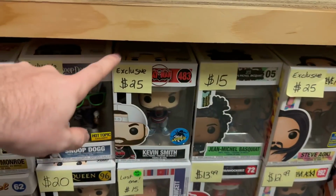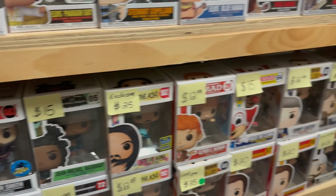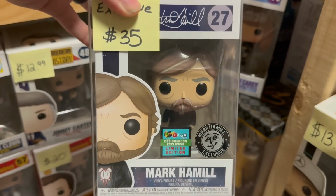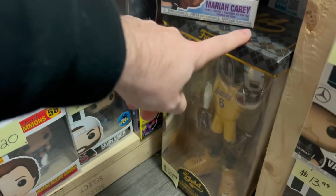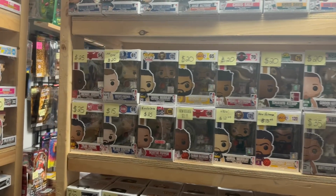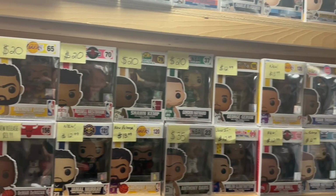Down here, we even have a LA Comic Con Kevin Smith. Just a random one that I wanted to show off there. Oh, and check this Mark Hamill out. I believe this was, yep, a Designer Con exclusive from a couple years back. That one is awesome. And then, of course, you have a gold figure. Fortunately, gold is not as popular as I think Funko wanted it to be, but that's just how it goes sometimes. Now we have some sports pops, specifically a lot of NBA.